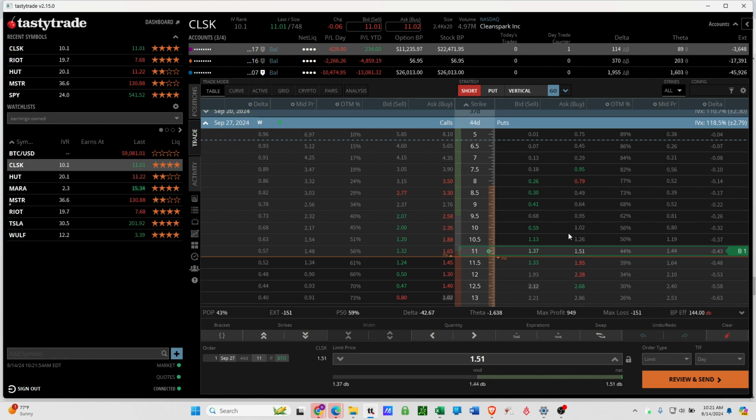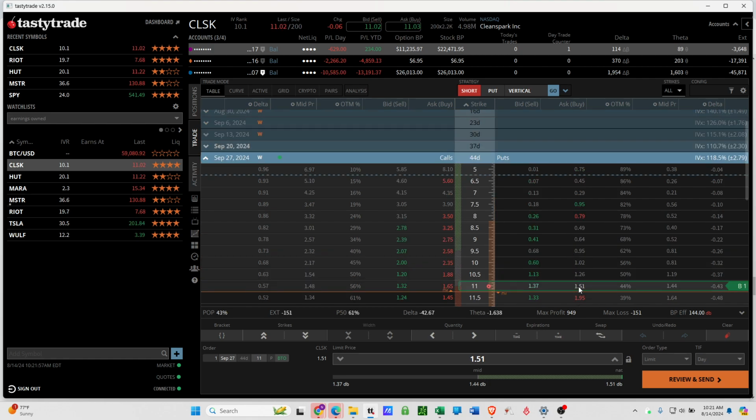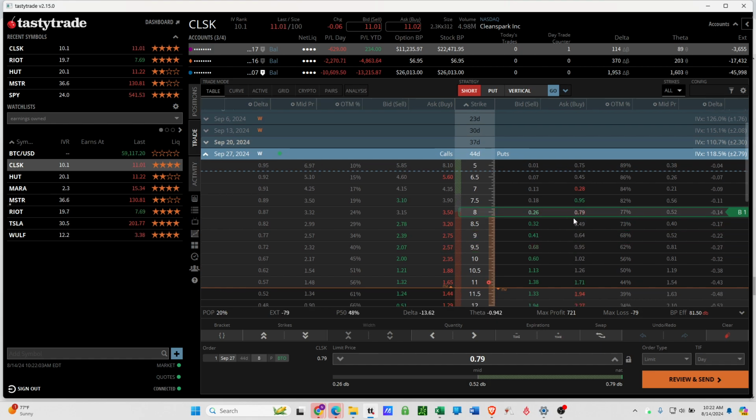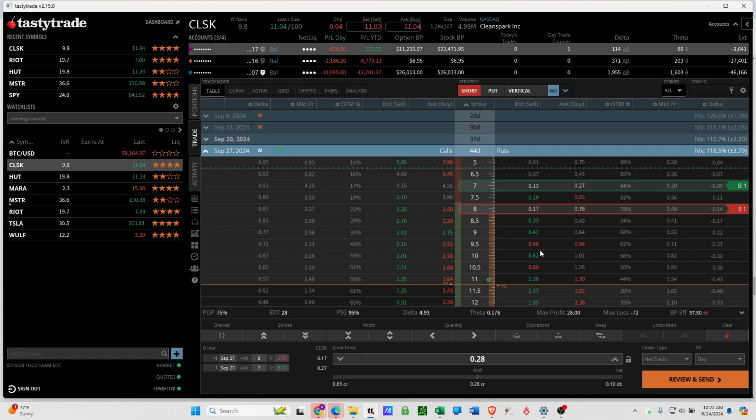So again, in Tastytrade, if I click in the buy row, that's going to set up my long leg. And let's set up the short leg here. Let's see if there's anything that can be gotten from this. But look, the bid-ask spread is pretty terrible here as well. This is not great. Yeah, I don't know if I even want to try to make this work.